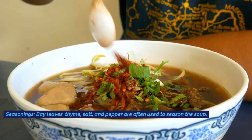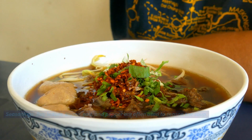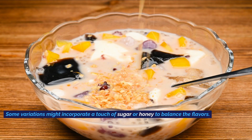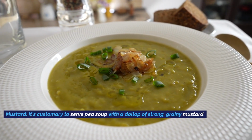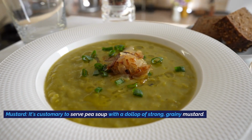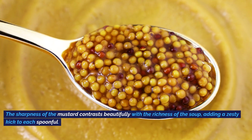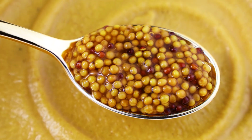Seasonings. Bay leaves, thyme, salt, and pepper are often used to season the soup. Some variations might incorporate a touch of sugar or honey to balance the flavors. Mustard. It's customary to serve pea soup with a dollop of strong, grainy mustard. The sharpness of the mustard contrasts beautifully with the richness of the soup, adding a zesty kick to each spoonful.